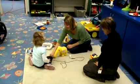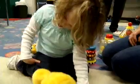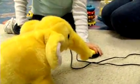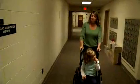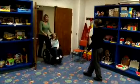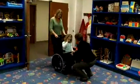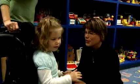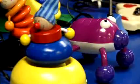Abigail and other special needs children often need toys that are modified, like this one. It has a large on-off switch that she can find and work easily. But toys like these are almost impossible to find, which is why Abigail comes here. Hi. This is the Toy and Technology Library at Ohio State University Medical Center, one of only a handful in the country. Here, kids like Abigail can find toys that are just right for them.